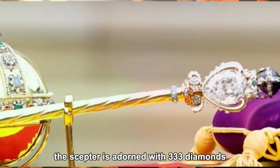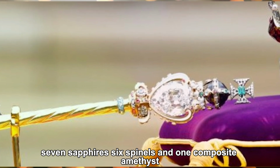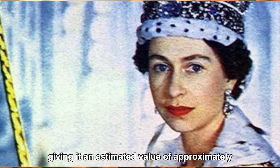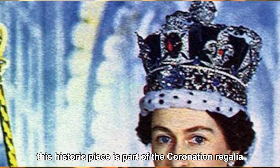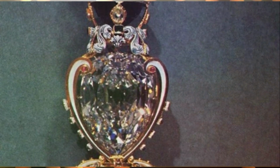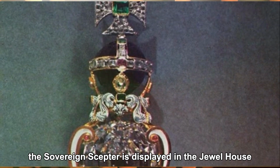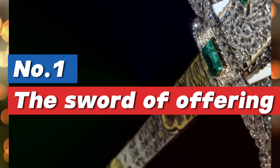The scepter is adorned with 333 diamonds, 31 rubies, 15 emeralds, 7 sapphires, 6 spinels, and 1 composite amethyst, giving it an estimated value of approximately $525 million when fully jeweled. Crafted in 1661, this historic piece is part of the coronation regalia and is carried by the newly crowned monarch during their departure from Westminster Abbey. Like other crown jewels used during the coronation, the sovereign's scepter is displayed in the Jewel House at the Tower of London.